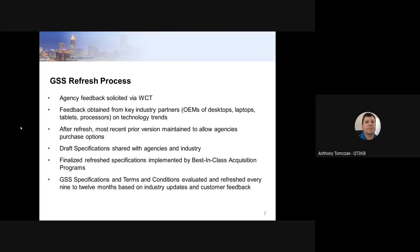So what is the process? I kind of alluded to some of this earlier. What is the process to refresh these GSS specifications? So we solicit feedback. The WCT solicits feedback from agencies. We work and meet one-on-one with the major OEMs that manufacture laptops and desktops. We meet with the major chip manufacturers, so we get input from all of those industry partners. Again, we solicit feedback from our customer agencies across the entire federal government, to include DoD and civilian.